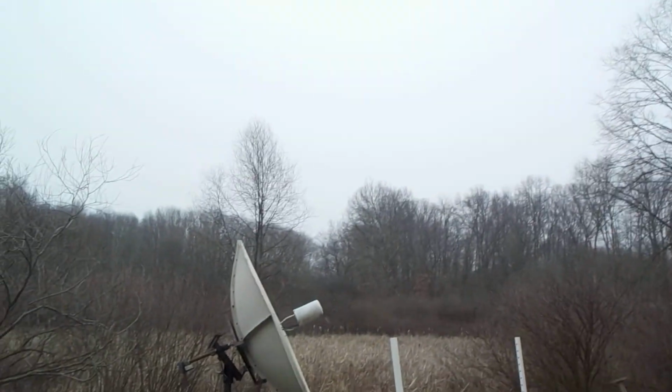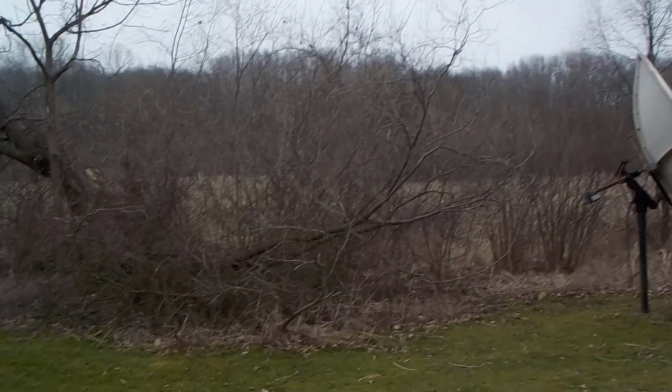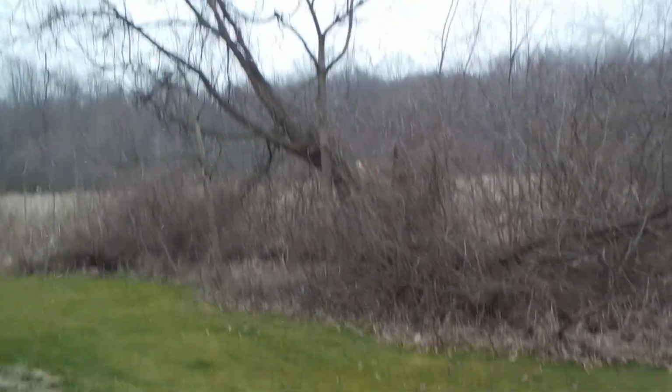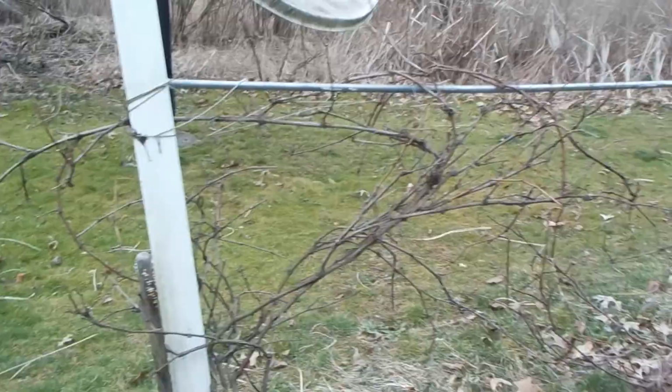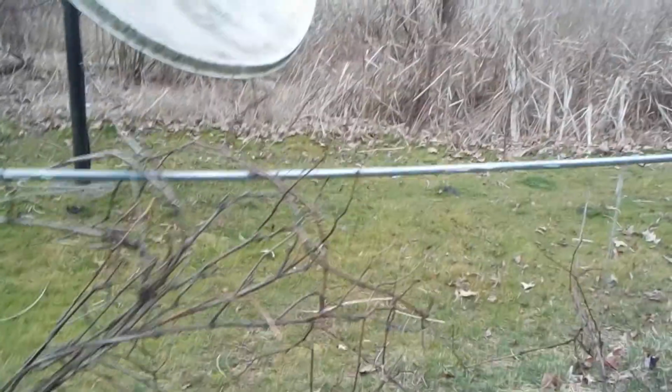We're getting the snow on. I wonder what's going on with these grapevines that Aunt Judy had planted. Hopefully them grapes will come out of the vine.